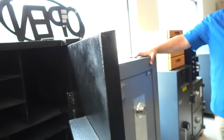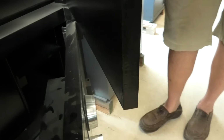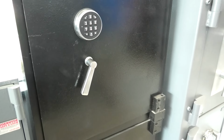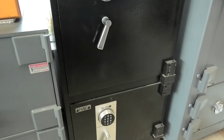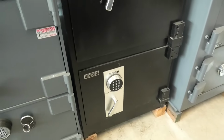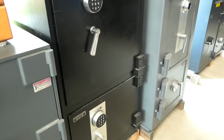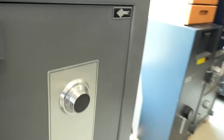And there was even this other one here next to it where you can see on top it's a thinner door, so it's TL15 on top. And then down below you can see the door is much thicker. Yep, and that's an example of a plate steel construction. So it has the same UL TL15 and TL30 burglary ratings, but it does not have a fire rating. The plate steel stuff is not fire resistant. So if you're in a cinder block building, it wouldn't be as bad, but if you're in a house, you kind of want the fire rating of the TL30s with the composite inside to protect everything in there.